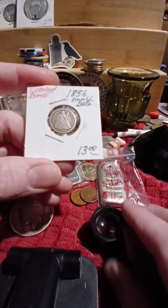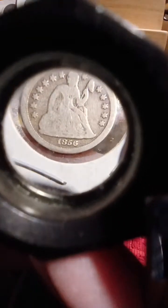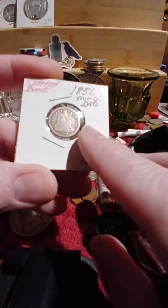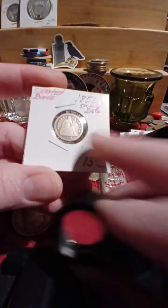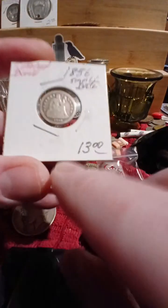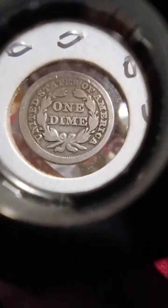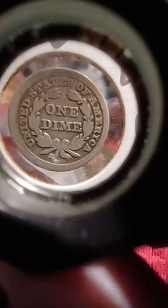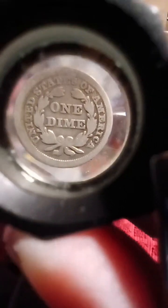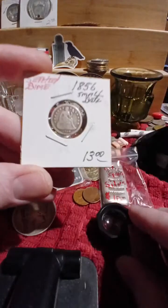All right. This is a collector type coin. You got some seated dimes or half dimes. Look at the date. That's a small date. And it's not worn terribly. 1 dime, United States of America. I did pay quite a bit over melt. This thing would probably melt around $2.50.